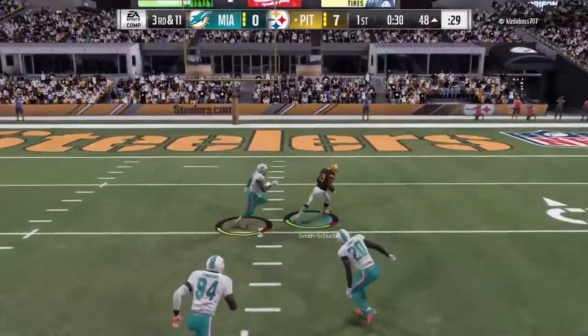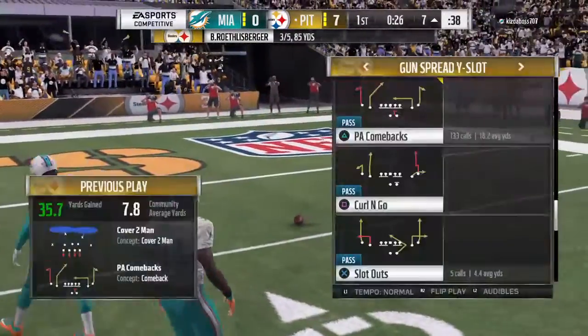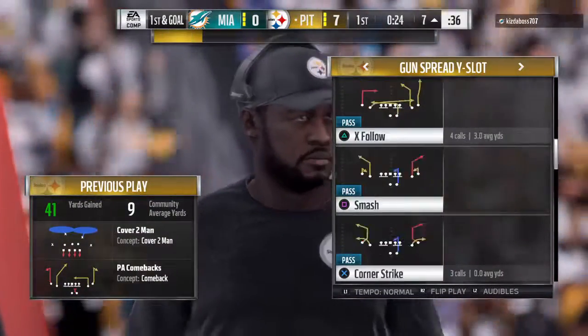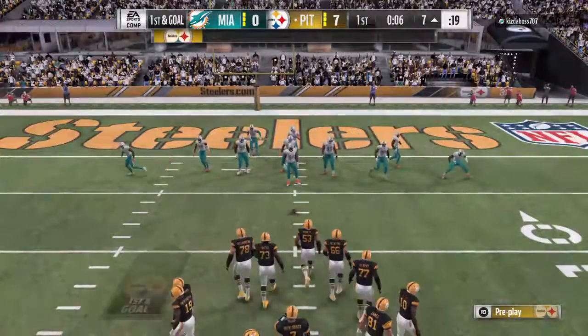Open man, Smith-Schuster, it's complete. And all the way down to the 7-yard line. They're able to convert on third down, and that sets up a first and goal.